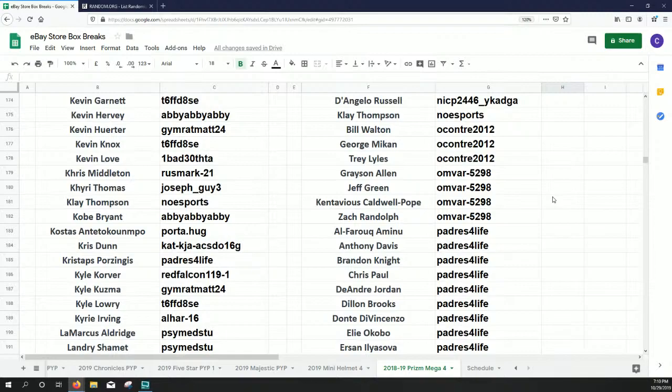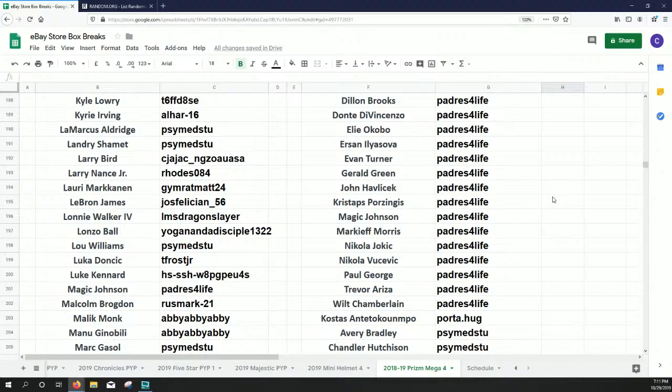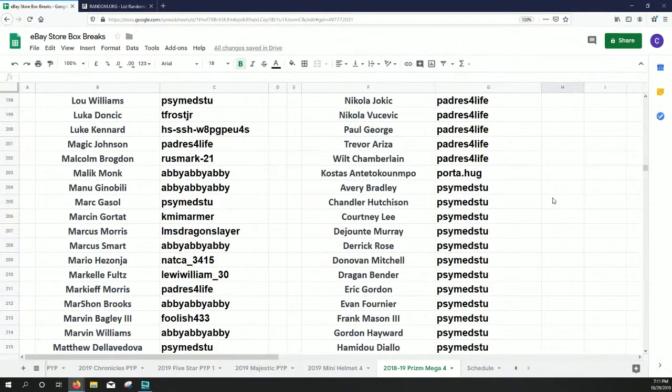Padres for Life has Al-Farouq Aminu, Anthony Davis, Brandon Knight, Chris Paul, DeAndre Jordan, Dylan Brooks, Dante Exum, Ersan Ilyasova, Evan Turner, Gerald Green, John Havlicek, Kristaps Porzingis, Magic Johnson, Markieff Morris, Nikola Jokic, Nikola Vucevic, Paul George, Trevor Ariza, and Wilt Chamberlain. Portahug has Kostas Antetokounmpo.